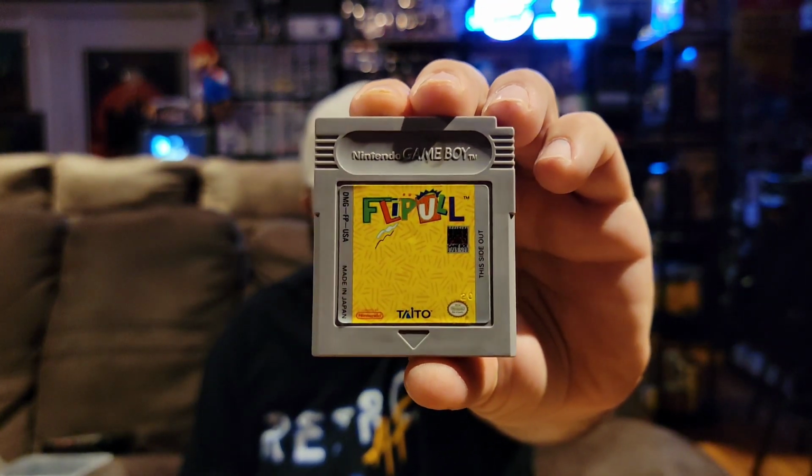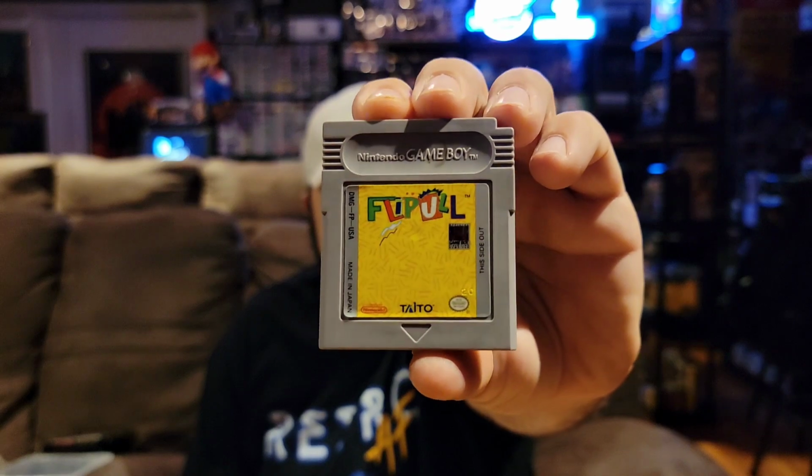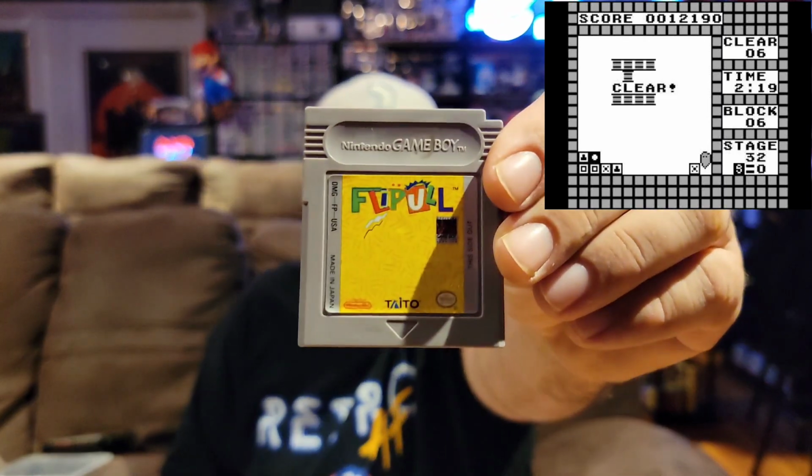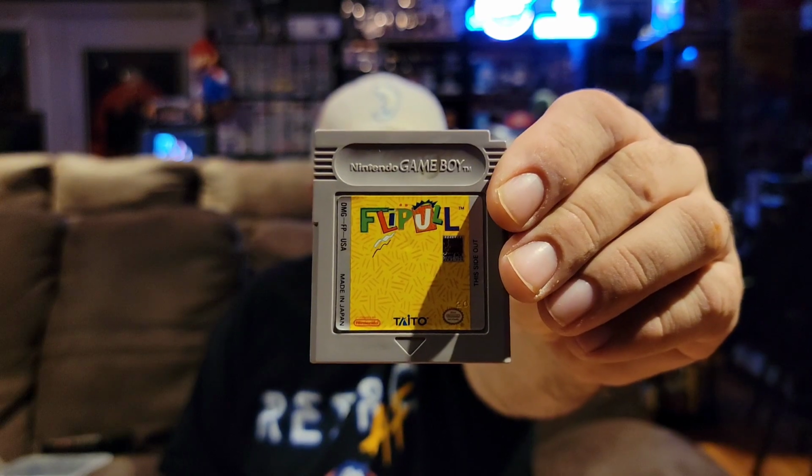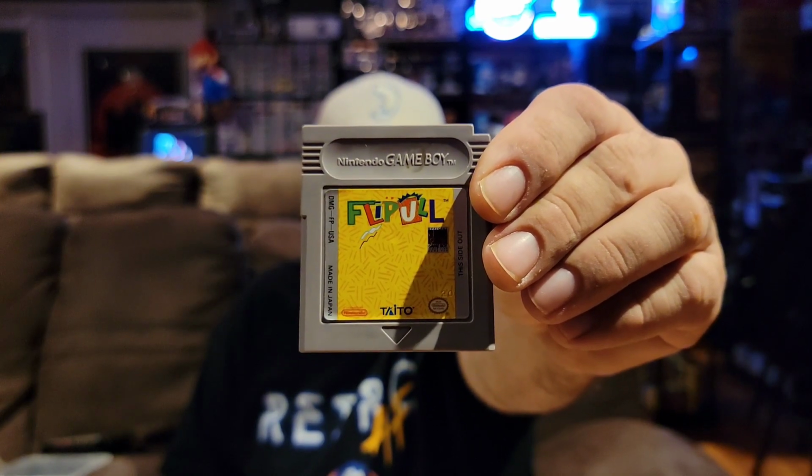Hopefully I'm giving you a pretty good view of that. Alright, so we have, what in the world? Flip Pool? Is that what that says? I have no idea what this is. I did not know this game existed either, which is always fun. I think that says Flip Pool, but I could be wrong.